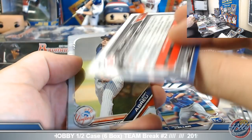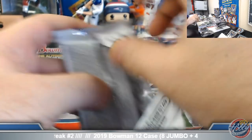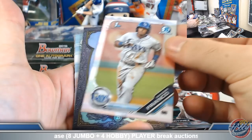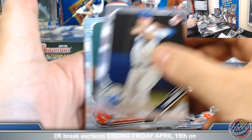Base. More base. All right, pretty standard pack there. Wander Chrome, and Jonathan India, Bowman Sterling refractor insert.